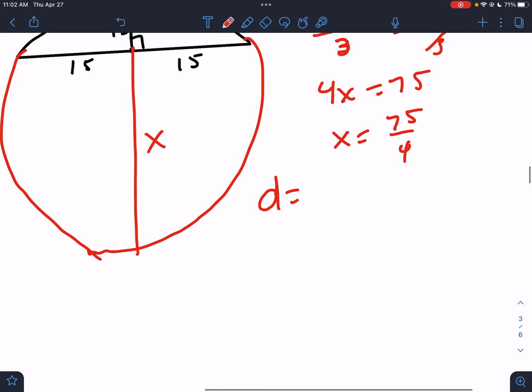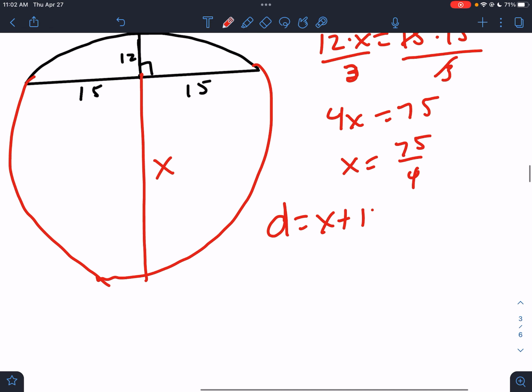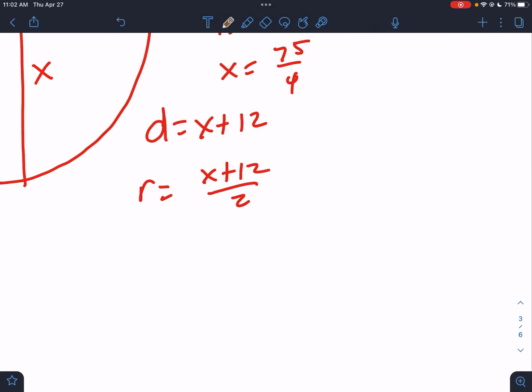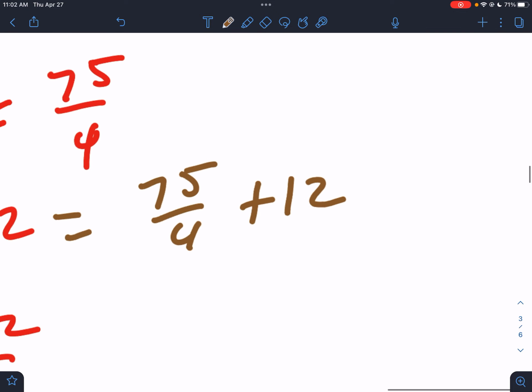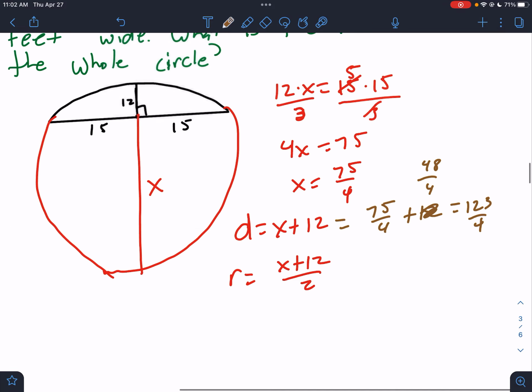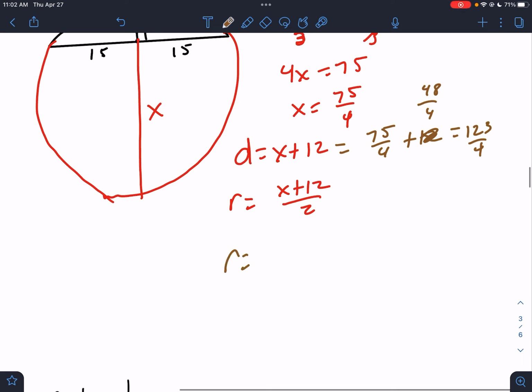We know that the diameter equals X plus 12. We know that the radius is going to be the diameter divided by 2. So let's focus on the diameter first. So X plus 12 would be 75/4 plus 12, which I would then do 12 times 4. That would be 48/4, right? 12 is the same thing as 48/4. So that'd be 75 plus 48. That'd be 123/4. So the radius is going to be half of that, which I would multiply by 1/2.